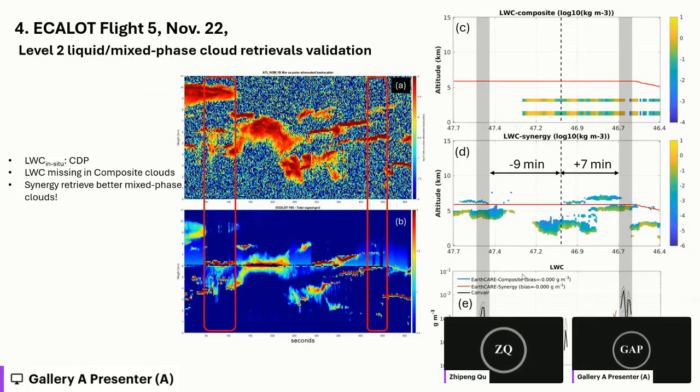But if you look at panel D, these are the cross-section of liquid water content retrieved by the synergy product. And you will see in those two shaded areas, there are liquid layers just above and below the aircraft altitude, which is the red line, indicating that the synergy retrieval gets quite good, reasonable liquid water content, especially when they are close to the cloud top, for which LiDAR can give additional information to differentiate cloud phase. The more challenging part is to retrieve mixed phase cloud deeper in clouds. So this is currently an ongoing effort for the EarthCARE retrieval.